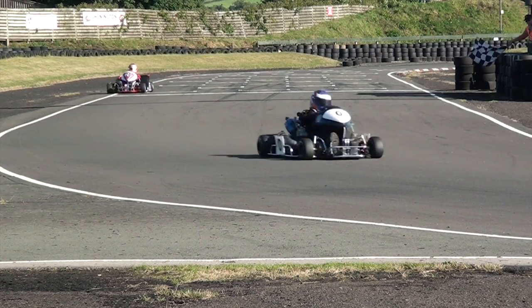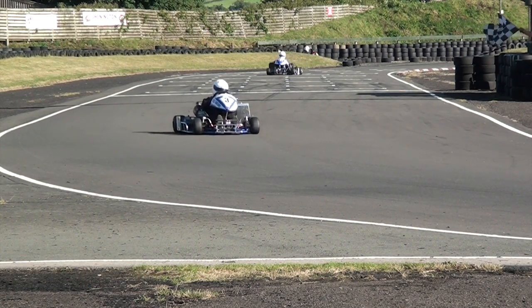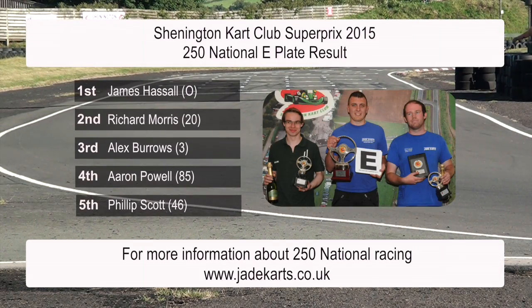It's Hassel that takes a comfortable victory in the end. He was chased home by Richard Morris, who kept him honest all the way to the line. Alex Burrows on the 3 through for third place. Aaron Powell would have to settle for fourth, and it would be Philip Scott that rounded out the top 5. That's the result for the 250 National E-Plate.